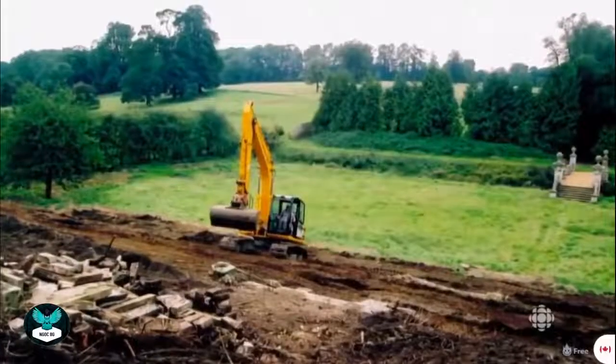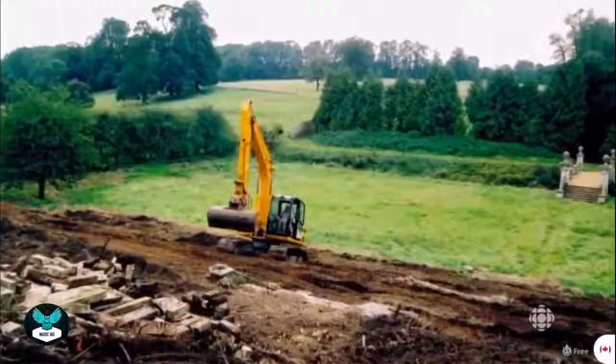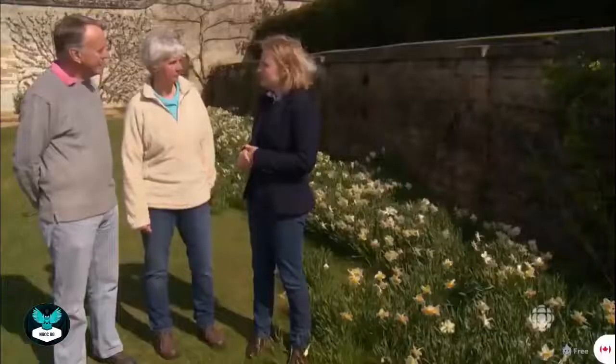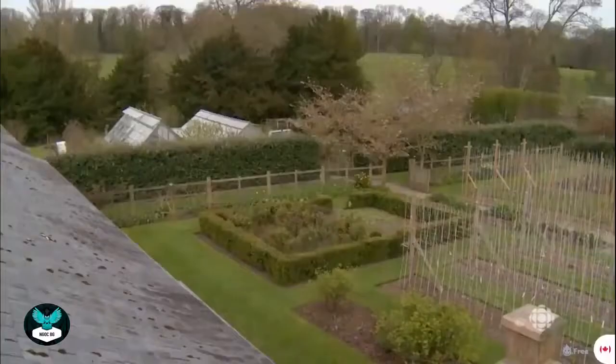When we first came here, we were in a period of destruction. So we had heavy machinery, bonfires, and we really wanted to do some actual horticulture as soon as possible. So we started growing sweet peas, and we got a bit obsessed with them, and we now grow 100 varieties.